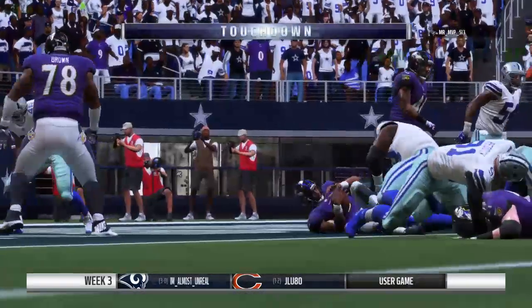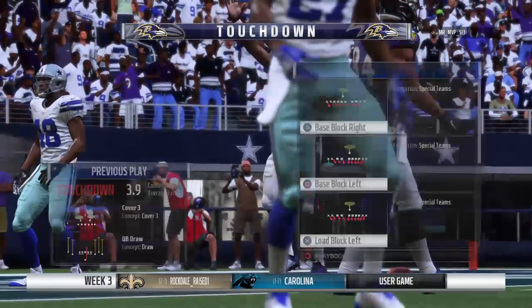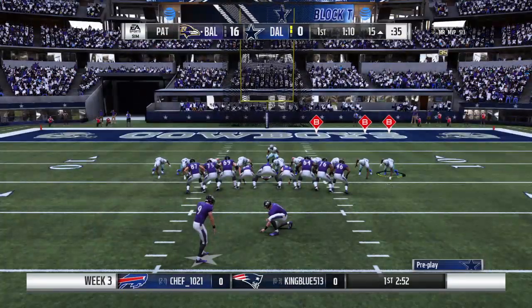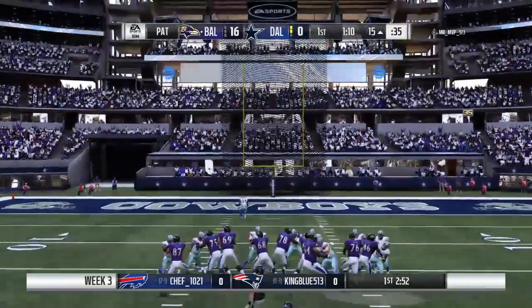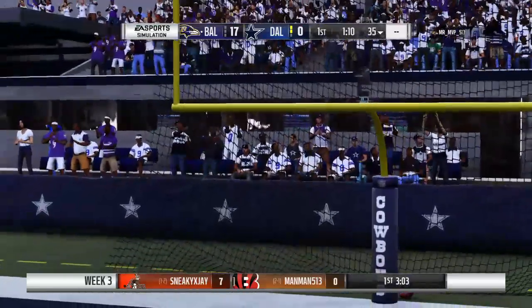And he'll get in. Touchdown, Baltimore. Lamar Jackson with his second touchdown of the game, number 7 on the year. And the Ravens will extend their lead. He's got it, and it's 17-0.